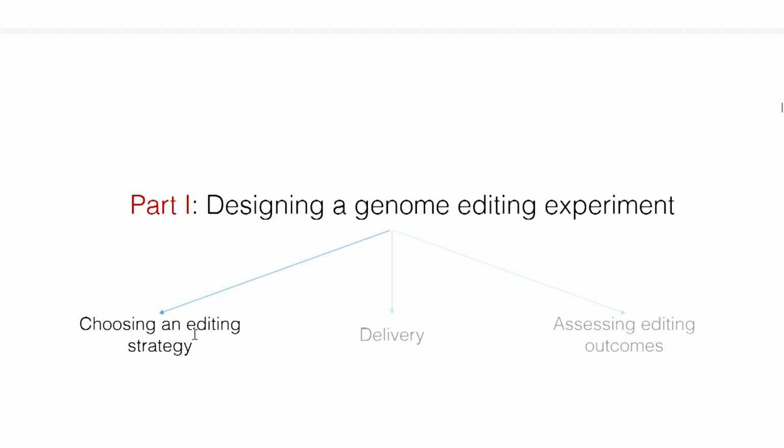The second thing is delivery. How do we get the CRISPR protein and the RNA, and perhaps a donor DNA, if it's necessary, into the cell? Into the specific cells that we need to get to, in a high enough concentration that it'll work, that minimizes toxicity and minimizes off-target effects. And then finally, how do we assess how well it worked? How do we look at specificity and on-target editing outcomes?